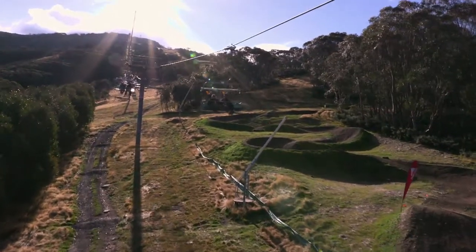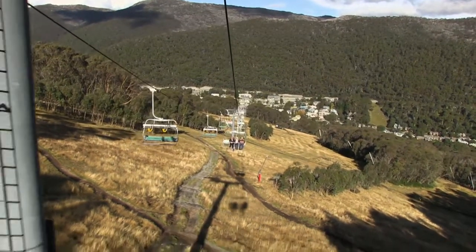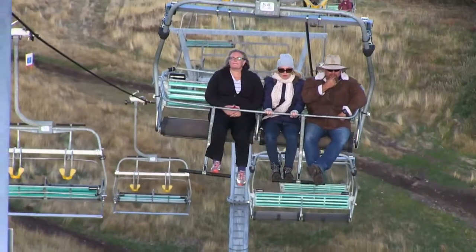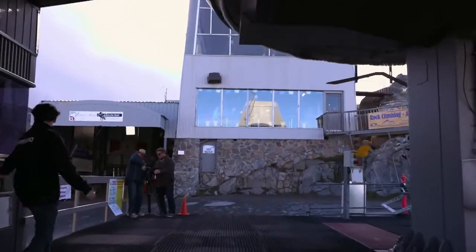The Kosciuszko Express chairlift, it was just like the start of our trip to Kosciuszko, so very aptly named, you know. We jumped on there, you spend about 10 minutes getting up to where you get off the chairlift, where there's a cafe and a restaurant and all that sort of good stuff, but it's also the start of the walking track. You got to sit down for a little while, and it was the last time we really sat down.